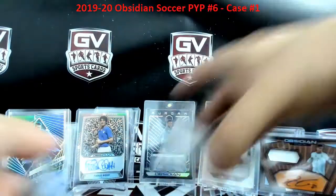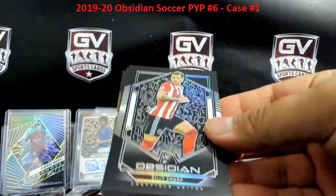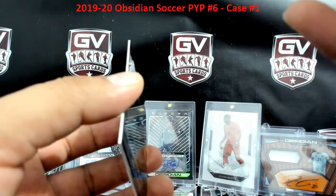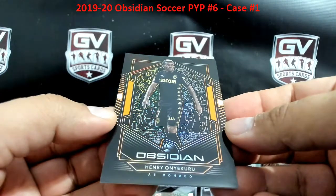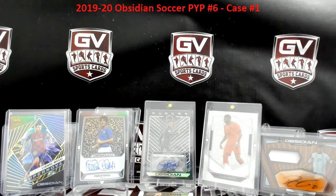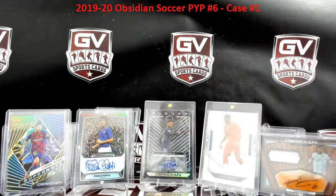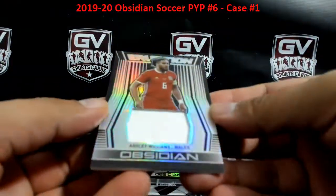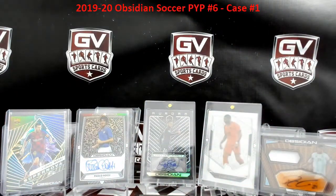And last pack, good luck. Got a fatty at the end. We got Billy Sharp. 51 of 165. Alexander Lacazette. 29 of 35. And Henry Onyekuru. 14 of 35. All right, first up, 132 of 199, jersey, Ashley Williams. Player. Let's go to Daniel.